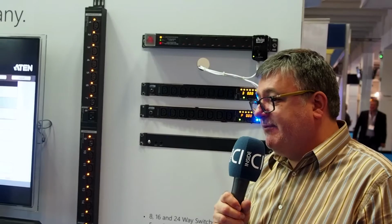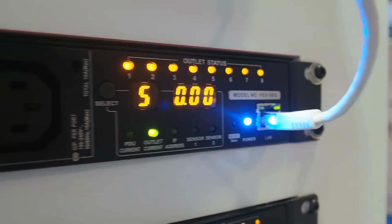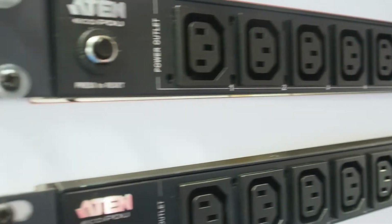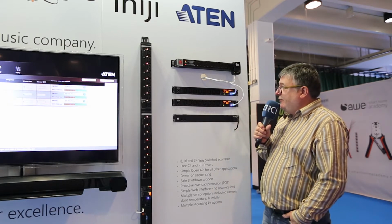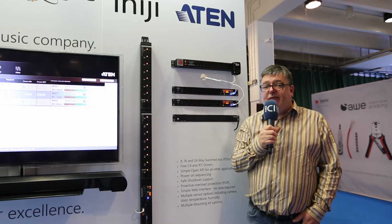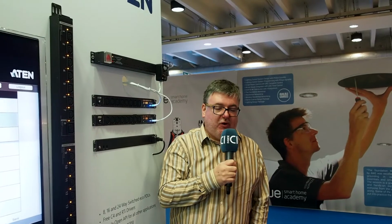One of the most frustrating things about remote management is power management. Most power management devices are SNMP, which is not broadly compatible with most control systems. So we've worked together with A10 to develop a PDU system which enables very simple control of 8, 16 or 24 outlet PDUs to be able to remotely switch devices on and off. Not only do we have full control through the iHigi device, we've got a very simple API that can be deployed in Crestron or AMX. We also have free RTI and Control4 drivers so that you can very easily toggle outputs on and off.